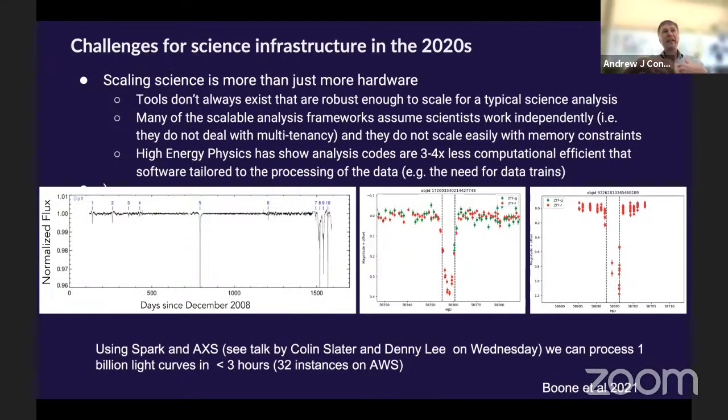And so some of the things that we've been working on at UW, and you'll hear more about this in a talk by Colin Slater and Denny Lee on Wednesday, is how can you actually analyze time series data? The left-hand image you see here is a time series from the Kepler satellite.